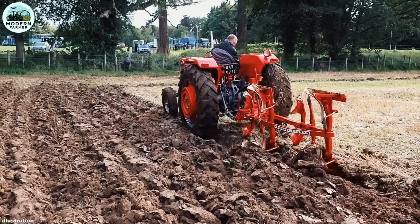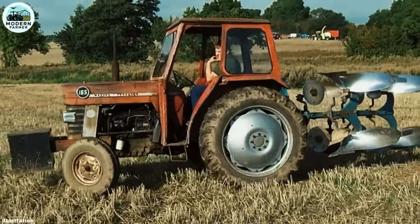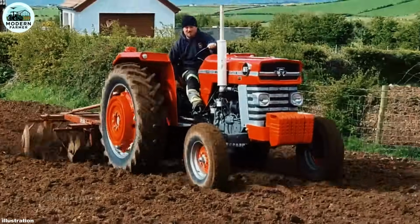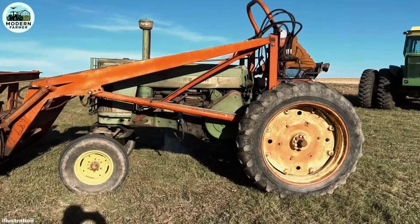Yes, ladies and gentlemen, those are 5 classic tractors that are still reliable today. They are not just working machines, they are also a part of memory, a testament to the way Americans used to farm: honest, durable, and fearless.